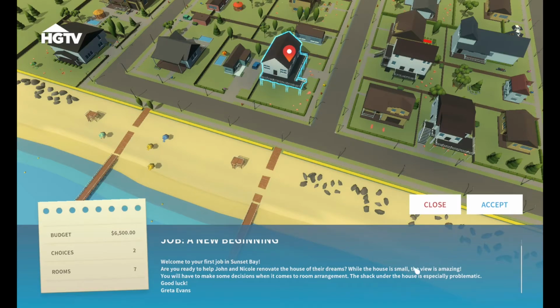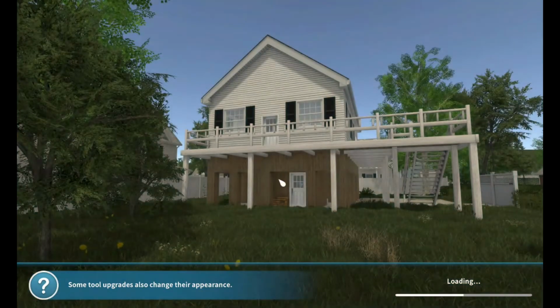Good luck, Greta Evans. So these ones are cool because you can choose, there's usually one or two choices per house, if not more, and you choose what to do with a room. Greta and I think his name was Jordan, they each have their own choice on what they think you should do.